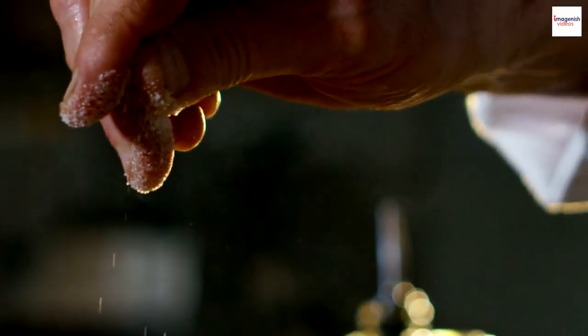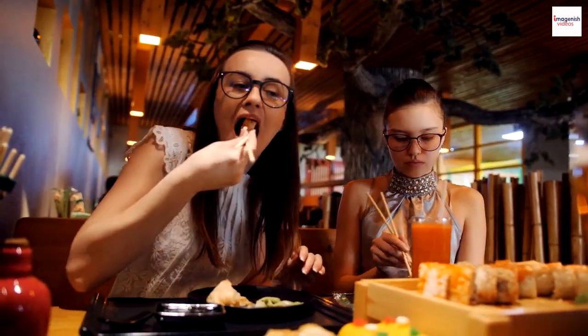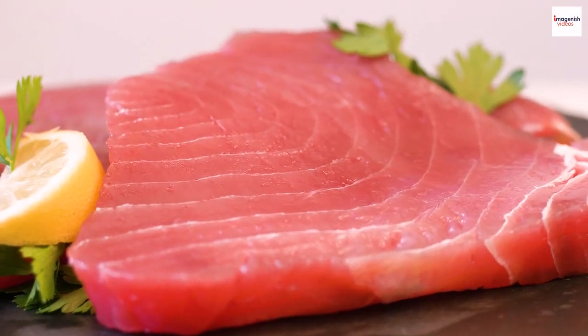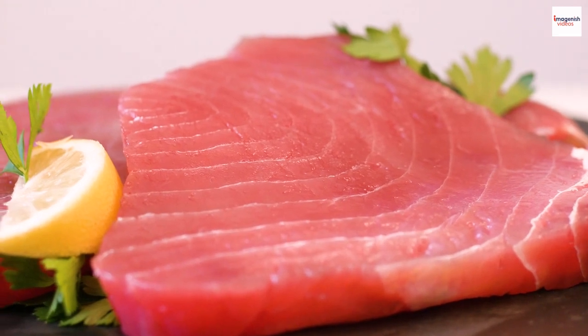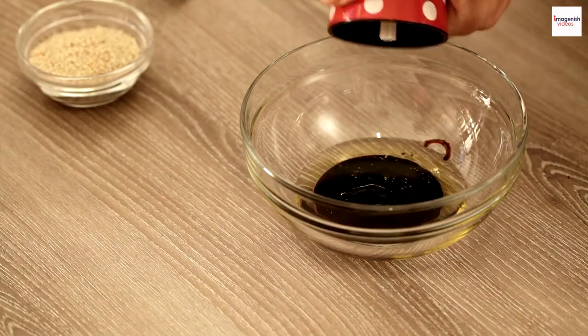The seasonal sensation. Maguro Donburi is often enjoyed seasonally in Japan. The type of tuna and the toppings can change with the seasons, ensuring that you experience the freshest and most in-season flavors.